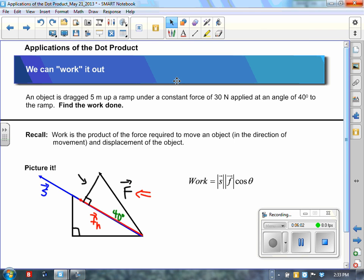So that means I need to scale this vector back until it meets up with the tail of the vertical component, which we have here. So with that being said, what we have now, we have displacement. Notice I'm color coding here. We do have the scaled back version of vector F, that is uppercase F. This would be the length of that horizontal component.